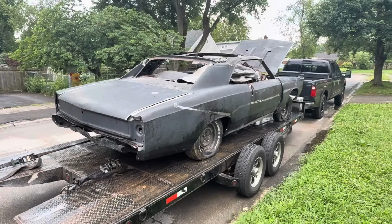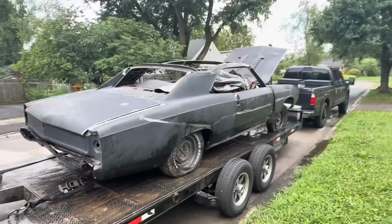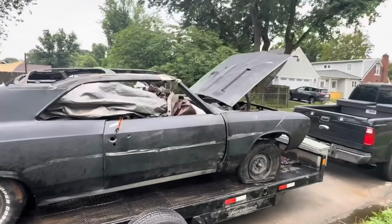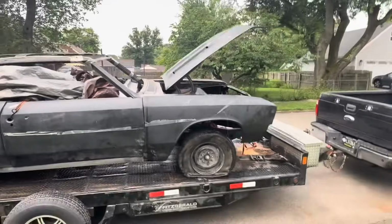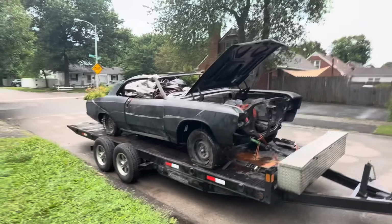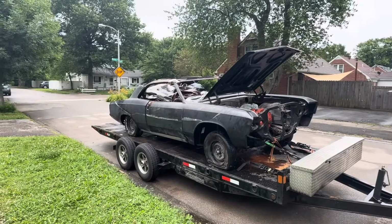There's like old cushion seats, maybe bench seats for it. There's a bunch of headlight bezels in the trunk. All the glass except I think the front glass. So yeah, I'm a little excited about this one. I love these cars. So yeah, I'll catch you in my next clip.